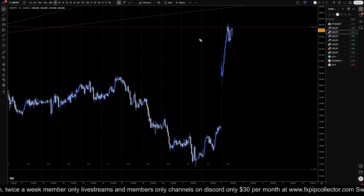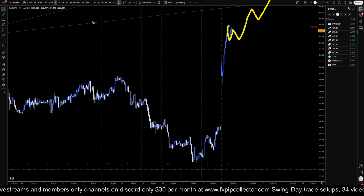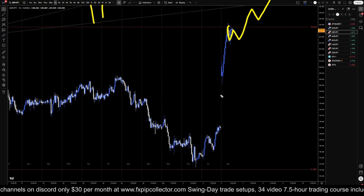And it really doesn't even have to do that. It could make another higher low and it could just keep on trending up. Just remember, very high time frames are definitely still in an uptrend.